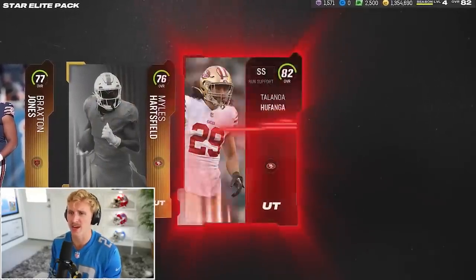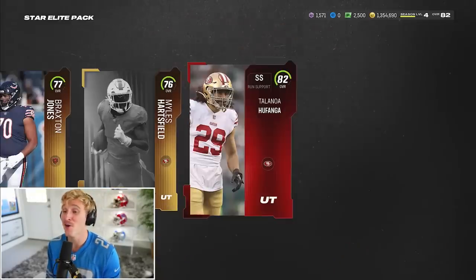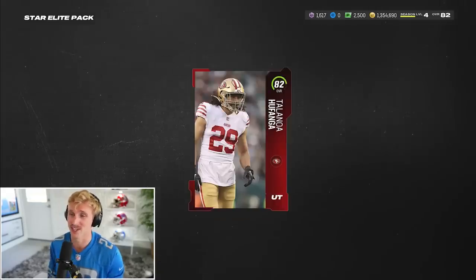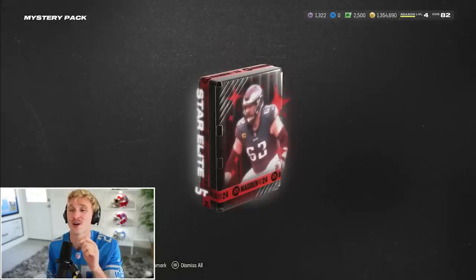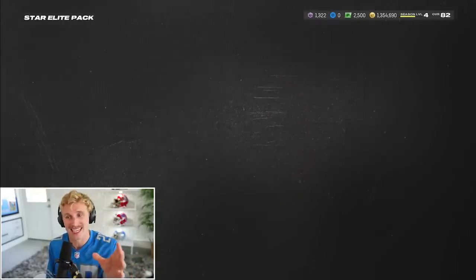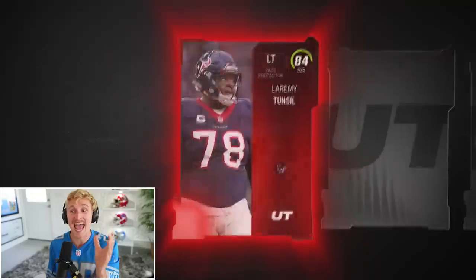Nothing there, our elite player, Talanoa Hufanga. Talanoa Hufanga is going to sub in for Marcus Williams for sure because he's actually a true strong safety. I don't know if you guys remember, but Talanoa Hufanga was a silver on Wheel of Mutt. Whenever I didn't have any player in that position, he was always in. And he would make some nasty plays.